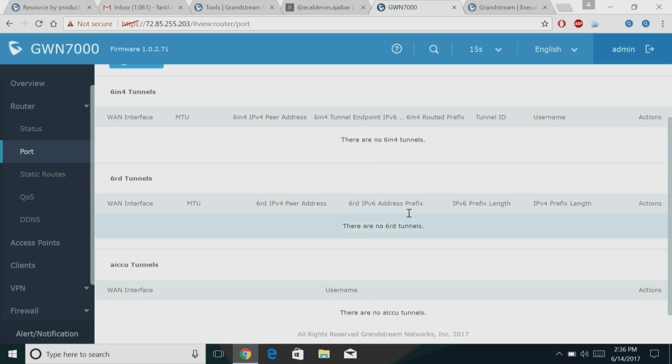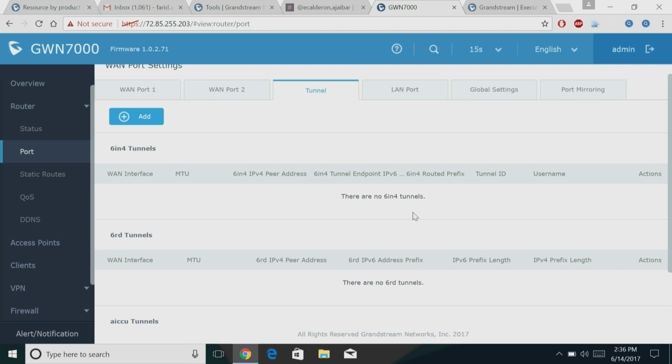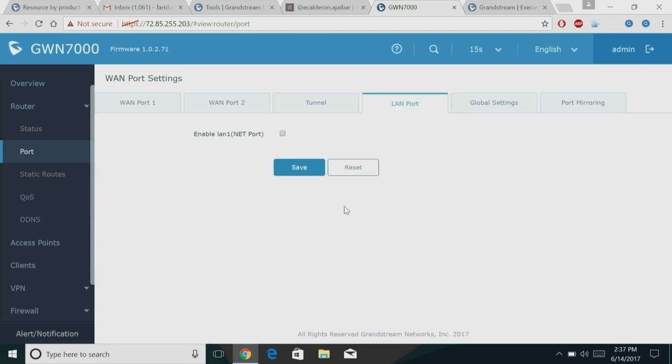Tunnel, there is no tunneling right now. I have not created any VPNs to connect out to another OpenVPN or L2TP server. So I don't see any tunneling right now, but once you create a VPN, you should be able to see it. LAN port, this is an isolated port.